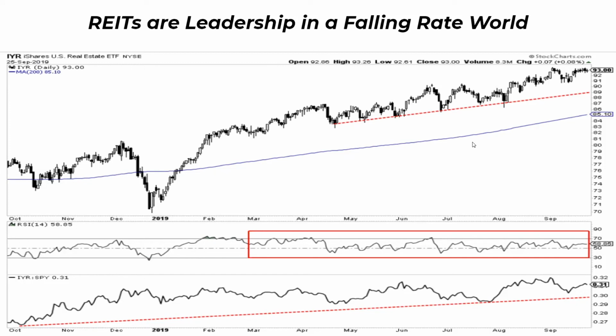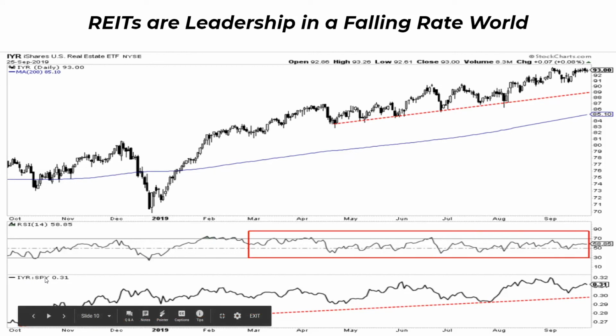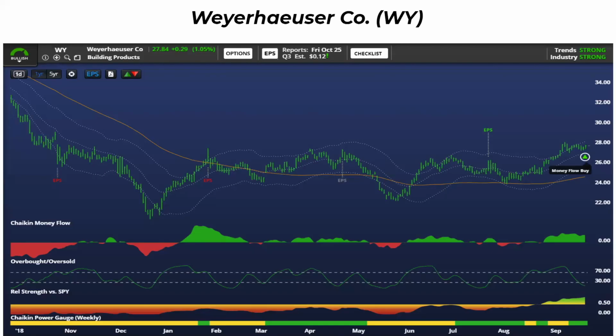Steady uptrend above the 200-day moving average. Momentum has not become oversold since the December 18 lows and is now holding in bullish ranges. So momentum is confirming the price action, and all the while IYR, the US REIT ETF, is outperforming the S&P 500. So we have a leading area of the market. What do we do? We drill down on its holdings and we find leading stocks that have compelling setups like Weyerhaeuser. WY has a bullish rating. Strong trend, strong industry group, bullish rating met with market outperformance. So market and model are in agreement.